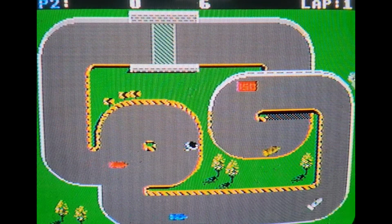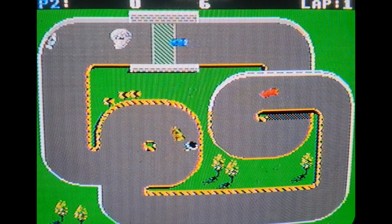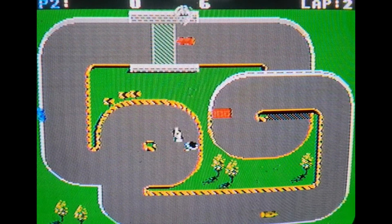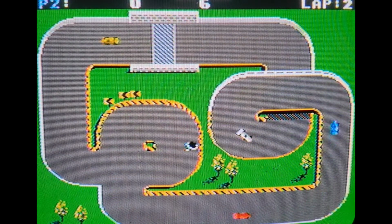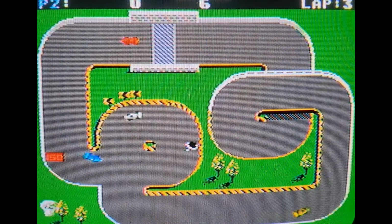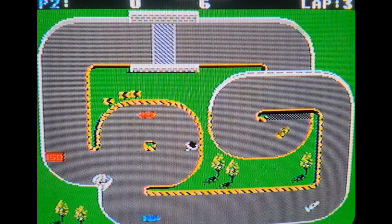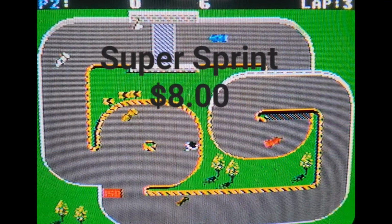As the player progresses to higher levels, the circuits get more complex and you will have to avoid more obstacles. There's not much more to say about Super Sprint, but I was shocked how addicting and fun this game was. I must have played it for 2 hours when I first picked it up. A loose copy on PriceCharting.com is worth a whopping $8.